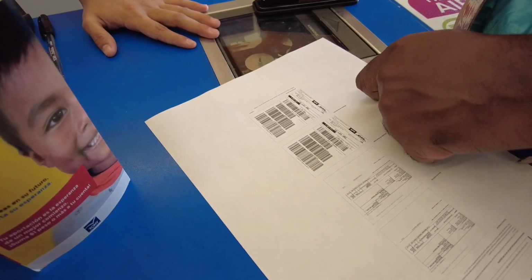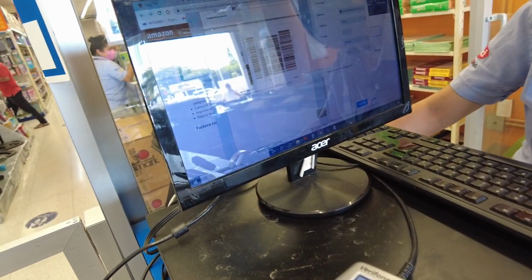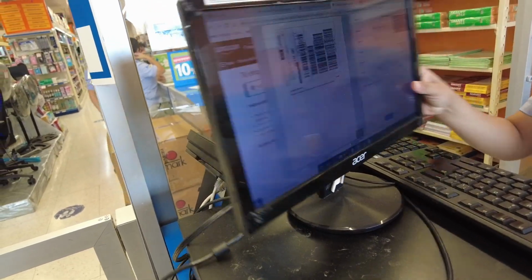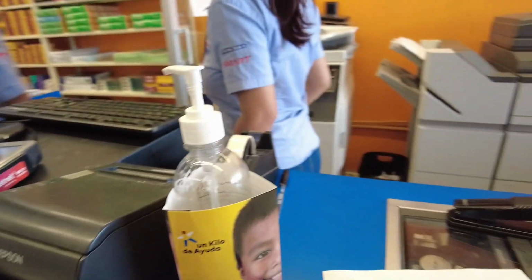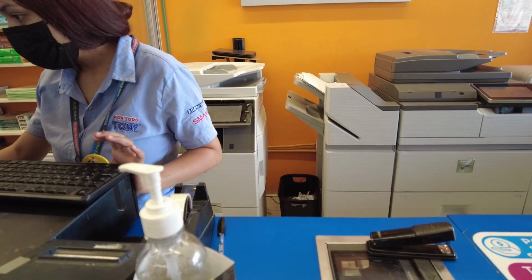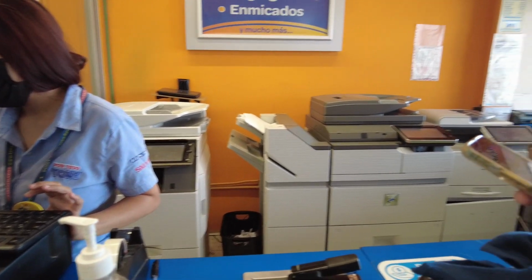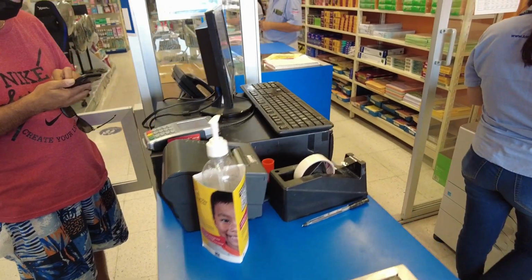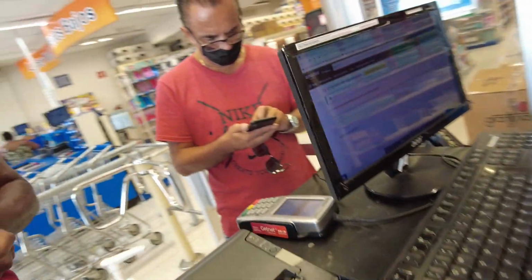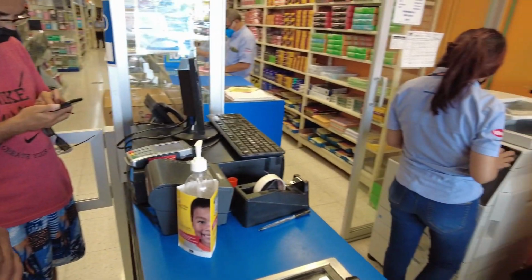So, it printed way too small. ¿Ya vine? ¿Sí puede hacerlo así? Okay, por favor. Okay, so now we're gonna print them up again because it came up too small, and there's no Wi-Fi here. Take note. So we just went through. So now we have to print that out.